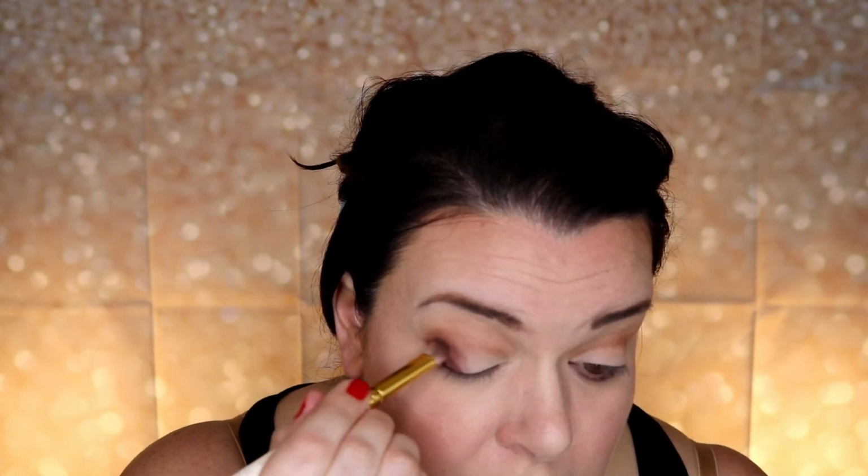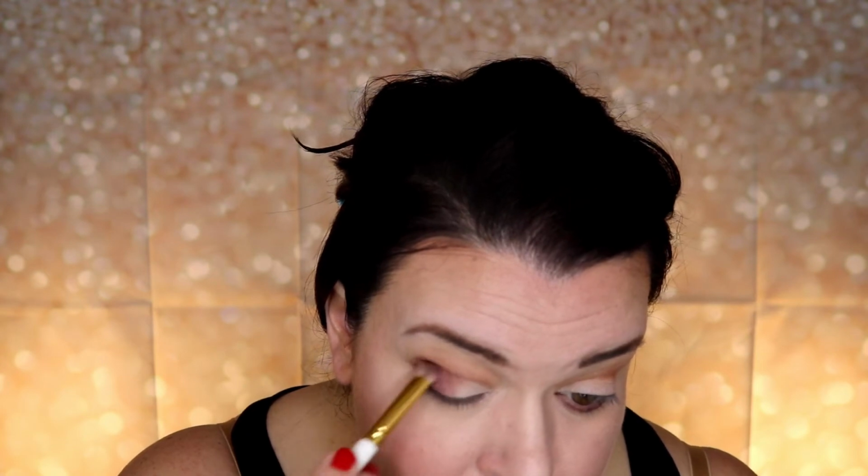And if your eyes are smaller and you're wondering why you're not getting the same result, then the tip I would have for you is just to keep it on the very outer edge. So I'm just going to keep building up the shade and take it a little further into the center here. And I'm going to do the other eye off camera.